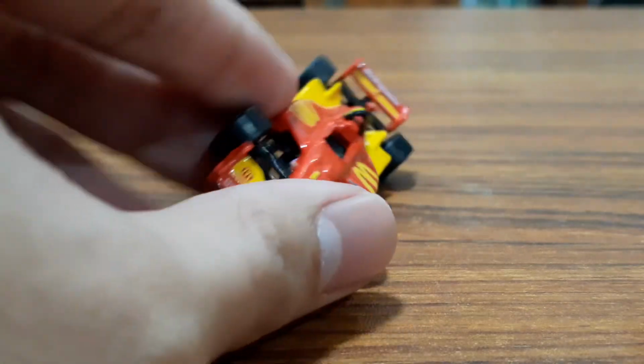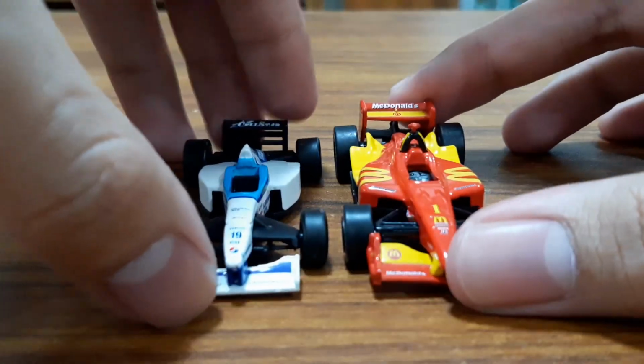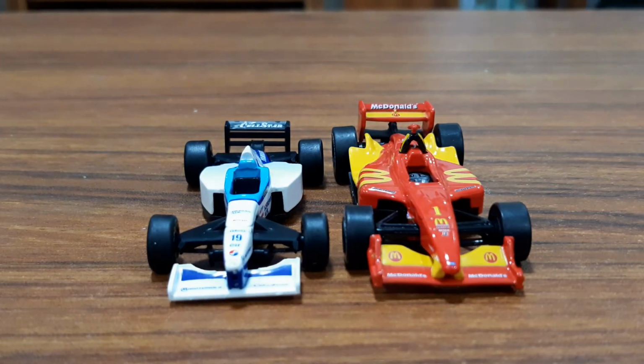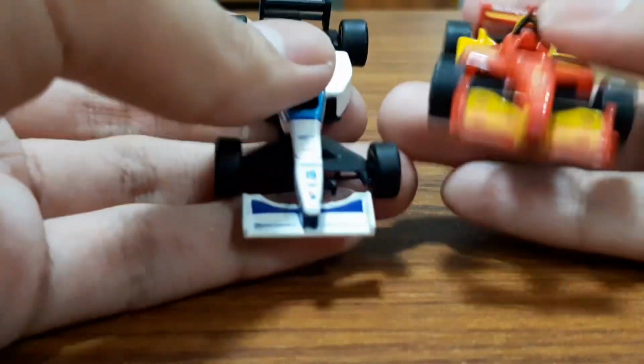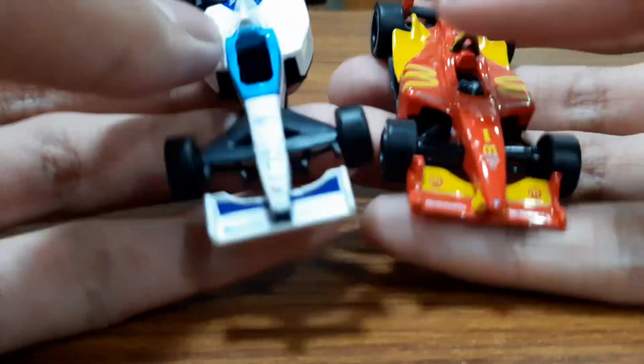Yeah, that's the car. But we're not done with the review just yet. We're going to compare it with the Toro 026 from the 1996 season in the hands of Mika Salo. I don't have any F1 cars from this era, so I'm going to try to get an F1 car from this season to compare with the DP-01. But for now, I'm going to use the 026 as a comparison point.